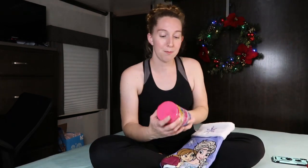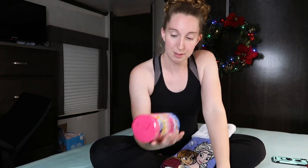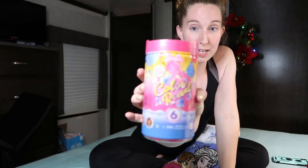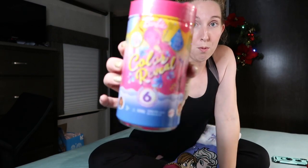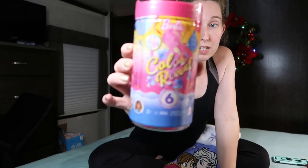So the first thing that was put at the bottom of them is these Barbie color reveal. They really, really like these. I think these ones were $9.99, I believe, at Walmart. So these are really cool. If your kid is really into surprise toys or anything like that, these are great because not only does it come with the Barbie in there, but it has hair, shoes, an outfit, and they're all in these little packages.